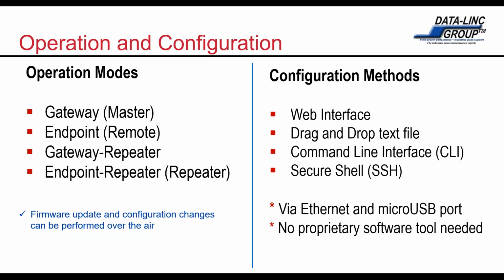The configuration can be done via web interface just by the IP address. The default IP address of SRM8200 is 192.168.111.100, and you could use any browser of your choice. Just plug in the IP address of this radio and do the configuration. The network diagnostics and configuration, all of that is doable through one web interface.